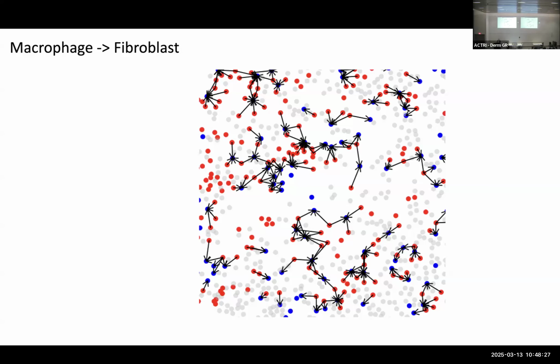But what I want to emphasize is that not every single macrophage is talking to the fibroblasts, but a lot of the macrophages are communicating with the fibroblasts that are nearby. You can see that sometimes multiple macrophages are communicating with one fibroblast, and sometimes one macrophage is communicating with multiple fibroblasts.